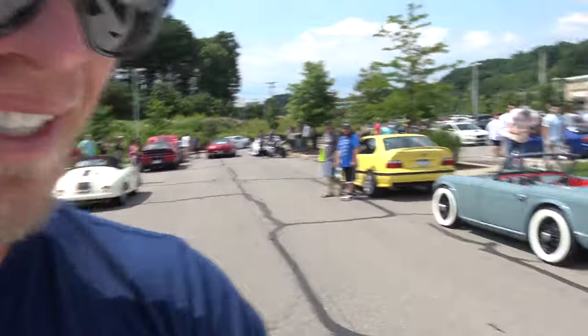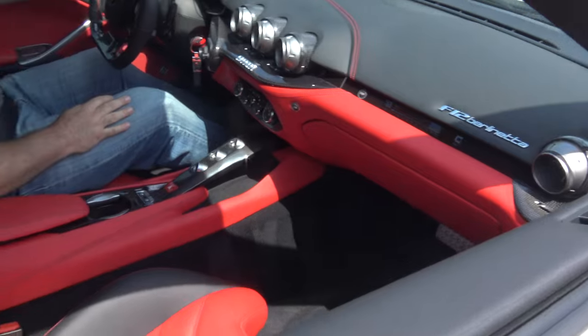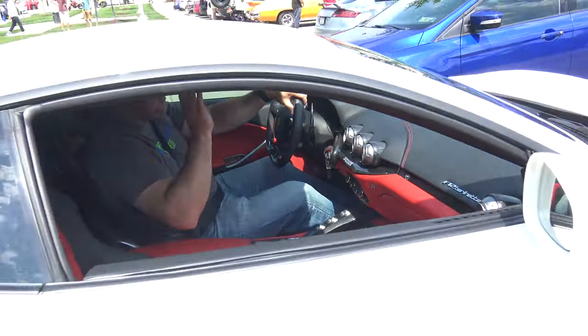It's probably one of the best sounding cars on the planet. It's a Ferrari F12. Remember, put it in neutral when I do that. That's right. All right, guys. All right, thank you, sir.